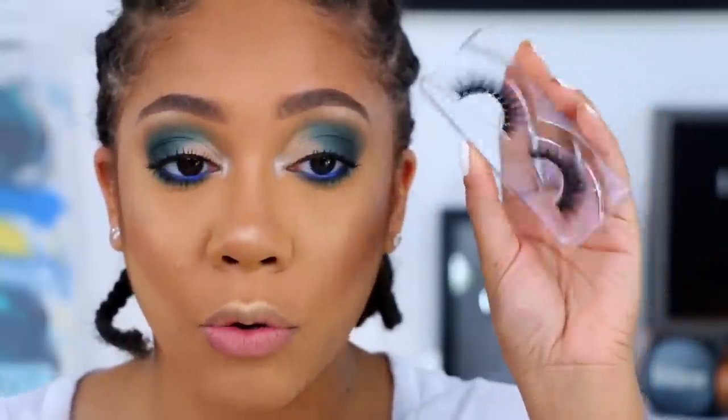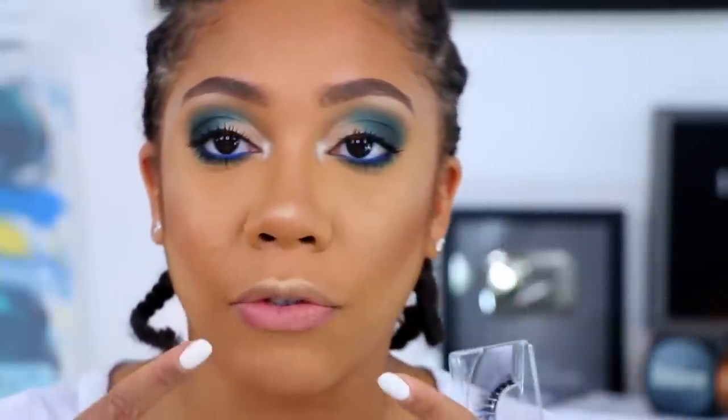I'm gonna go throw these on real quick and I will be right back so we can finish our lips and I can do something with my hair. Right, now for lips, I just put it on a wig. It doesn't even blend that well. We're gonna leave it like that.